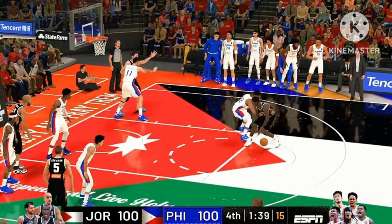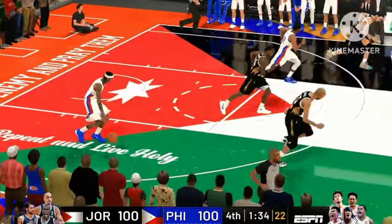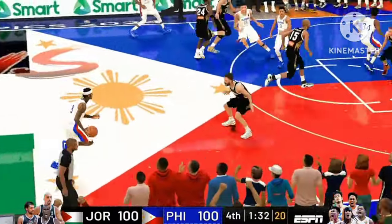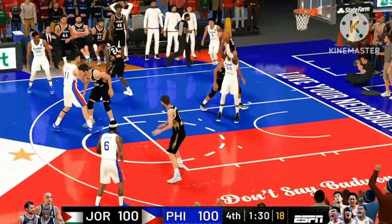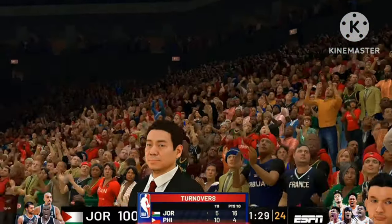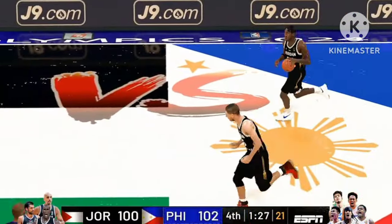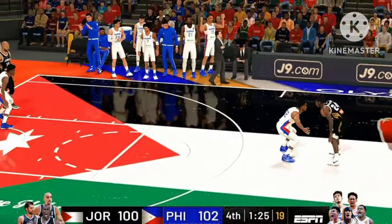Hollis Jefferson outside. A minute and a half left in the fourth quarter here. And that could really be the game-changing moment. I agree. What a turn of events. That could be a 4 to 5 point turnaround. How quickly things change.